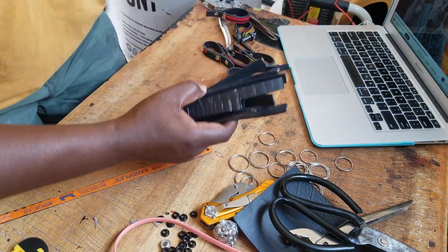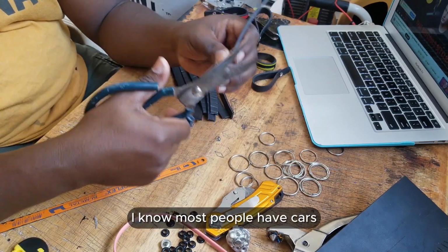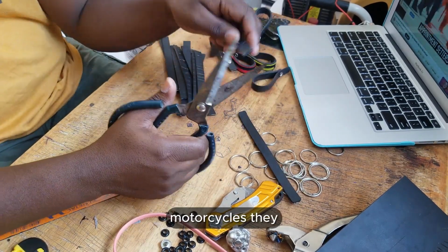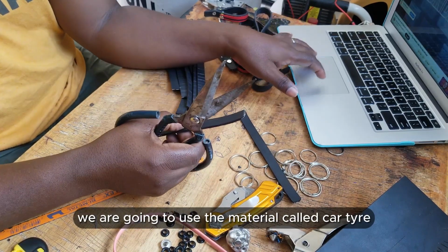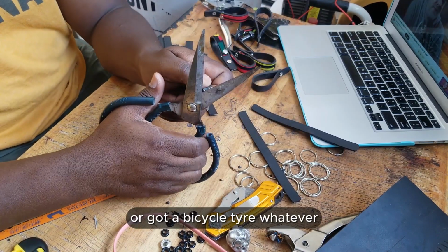I know most people have cars, most people have bicycles, most people have motorcycles that they use as a means of transport from one place to another. And today we are going to use the material called car tire, or we could call it a bicycle tire, whatever. And we are going to produce a product from car tire.